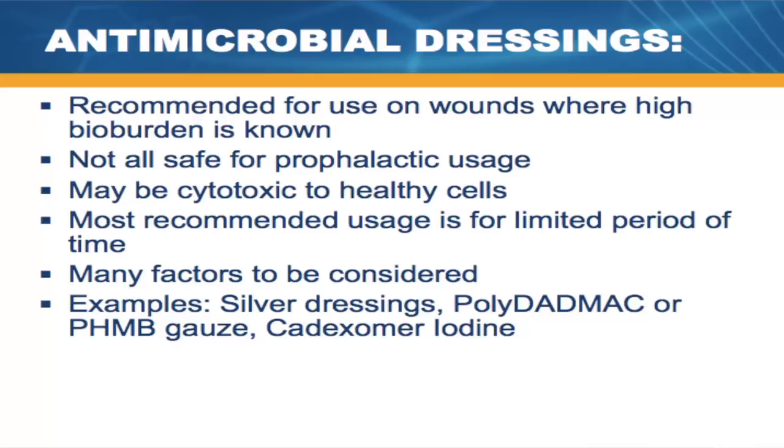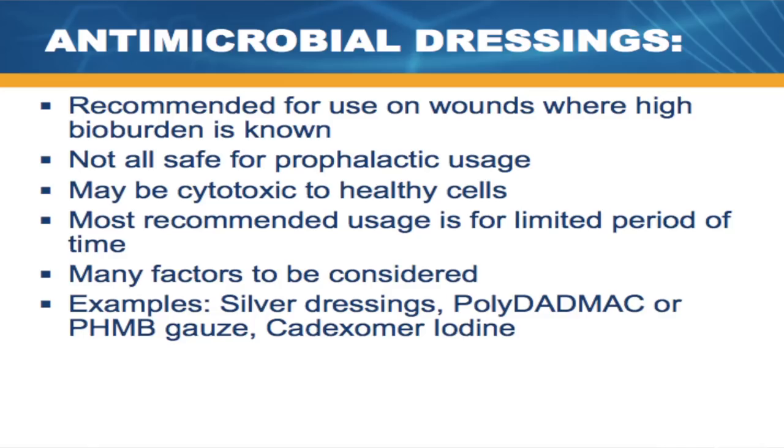Those are also indicated as an antimicrobial dressing used on wounds that are infected. Most commonly, you're going to be using these on wounds where you know that there is already a high level of bioburden. You're at that point of critical colonization or infection. So you really are not always using these for prevention. There are certain types that are indicated for prevention, yes, but they're really trying to steer away from this more.